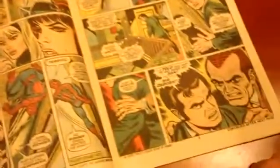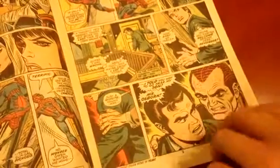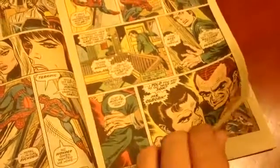And there's Norman Osborn right there, yelling at Parker, pretty much telling him that I told you not to be anywhere near my son.